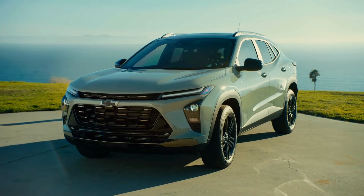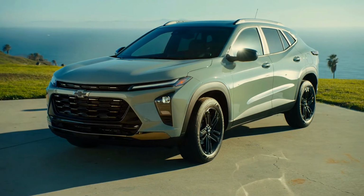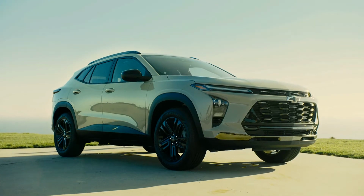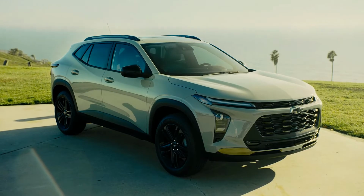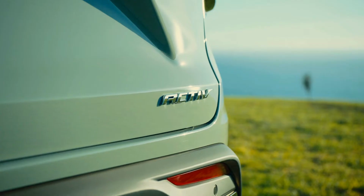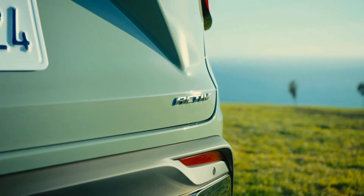The 2024 Chevrolet Trax arrives as a completely overhauled crossover with a larger footprint and improved tech over the existing vehicle. The new model goes on sale in the U.S. in spring 2023. Chevy is offering the new Trax in 5 trim levels: LS, 1 RS, LT, 2 RS, and Activ.